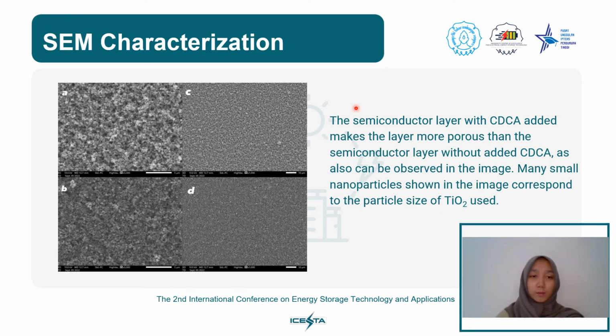Here is the result of SEM characterization of sample C here and sample A here. This one is for 5000 magnification and this one is for 1000 magnification. As we can see here, the surface of the semiconductor layer without CDCA is smoother than the surface of the semiconductor layer with CDCA concentration here. The semiconductor layer with CDCA has a more porous layer than the semiconductor layer without addition of CDCA. Many small nanoparticles shown in the figure relate to the particle size of the TiO2 that we use.